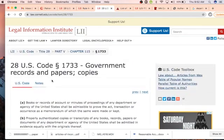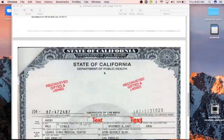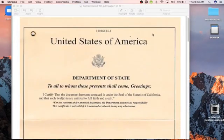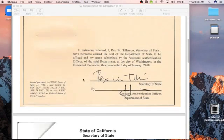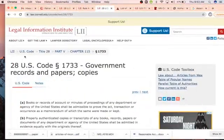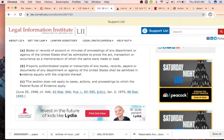We're authenticating because, quite honestly, if you go to the very final page of your authentication process, they're going to give you this seal here from the Department of State, and they give you the laws that back up what we're doing right here at the bottom. I'm going to pull up some of these laws right now. Here's one of them: 28 U.S.C. 1733. Let's go down to B.